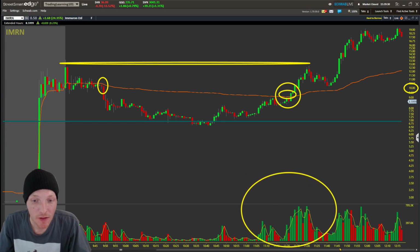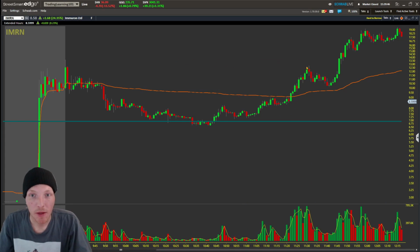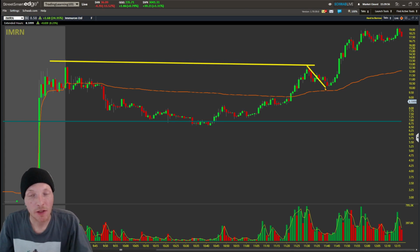Look at all of this volume that came in right here. When this came right back up, massive waves of volume, massive. So when this stock popped back up and retested the day high here, it got a nice pullback. And don't look at pullbacks as weakness. Pullbacks are supposed to be healthy for a stock. I don't want to see a stock run up really fast up to the high of day and then just break through it and keep on pushing up. That's not showing strength. That's showing FOMO.